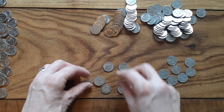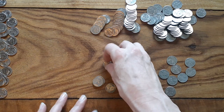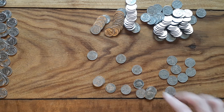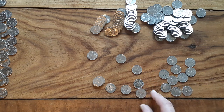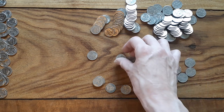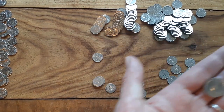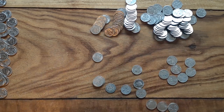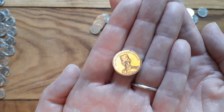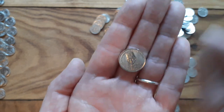What else did I find? Oh yeah, so I found a couple of interesting coins in the 5 cent pile that were coins from other countries. I don't collect coins from other countries on purpose. I tend to just get them when I get them in change. This one was interesting. I did look it up. I had to look it up because it's not something I've seen before. So there we go.